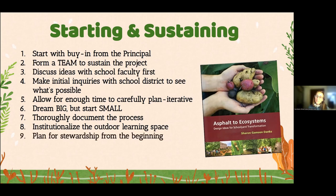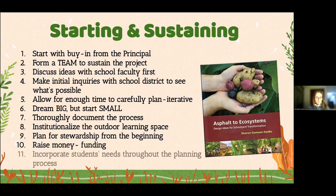And again, plan for stewardship from the beginning. Who's going to take care of this besides the facilities staff? Are there volunteer groups, parent teacher groups that can help with all of this? Are there clubs that might be interested? That's huge, how it's going to be taken care of. Raising money and funding, we have a couple of options at the end that we'll talk about for where to go for that. And number 11, I think the last one, incorporate the students' needs throughout this whole process, their voice, what they are interested in, and maybe some accessibility ideas too, which Steve's going to cover in a little bit.